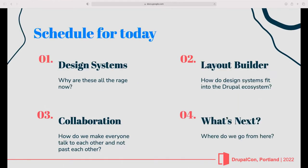So today, I'm going to be facilitating and letting them do all the talking because they're the experts in this field. But today we're going to be first talking about design systems. What are they? Why are they all the rage? Layout Builder, for those of you that are using it, great. For those of you that aren't. Then we're going to talk about collaboration, everyone's favorite topic, right? Everyone here loves their designers. All you designers love your developers, right? And then last, we're going to be talking about where do we go from here and what's next.